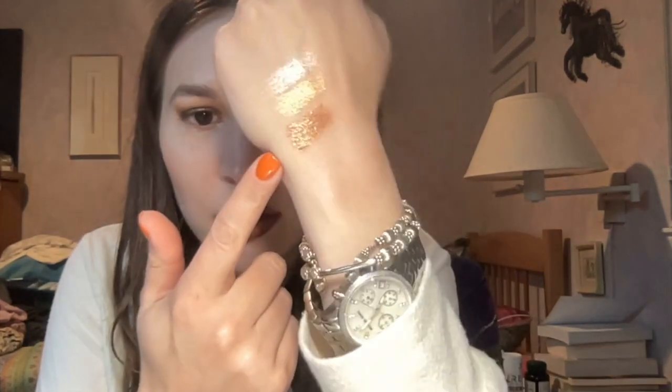So we have Reflective, Manifested, and Balance. So I have used, again, every single shade in this palette. I've only been able to go back to it again one more time, and the only other shade I've used more than once is the gold. But I would like to use it some more. So there are some of the shimmers.